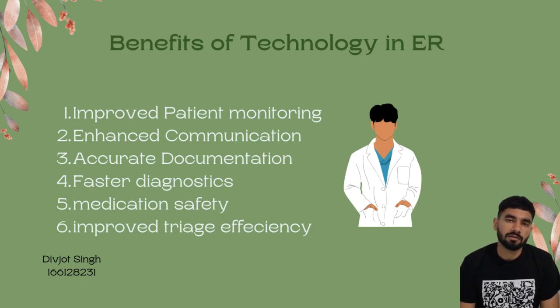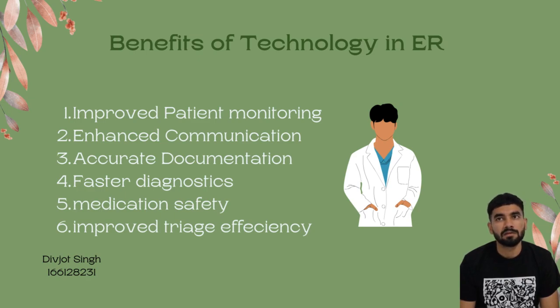The next topic is faster diagnostics. As for diagnostics, we have certain big machines like CT scans or rapid antigen testing for communicable diseases, which help us to diagnose a disease early and make sure that the treatment is begun on time.